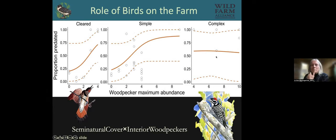But in a really complex landscape that an orchard might be in, even if there were increasing woodpeckers, there wouldn't be increasing predation. And that was really interesting. It's thought that the complex habitat has a lot of food there, and so it's not really so important for woodpeckers to make a living in the orchards.